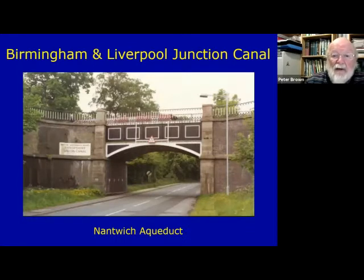Now we're on to the Birmingham and Liverpool Junction Canal. We have the aqueduct. This aqueduct is only 1/4 mile from the Nantwich end.